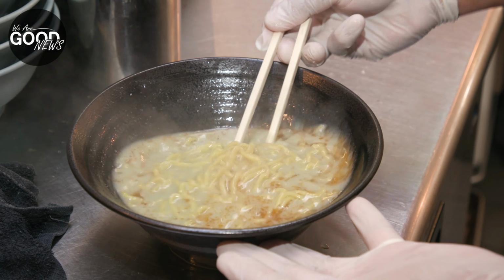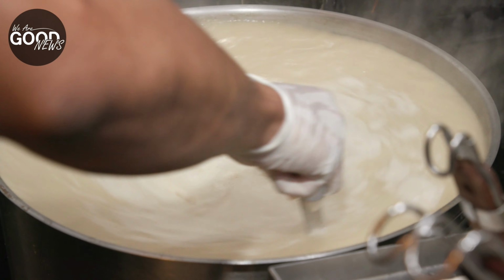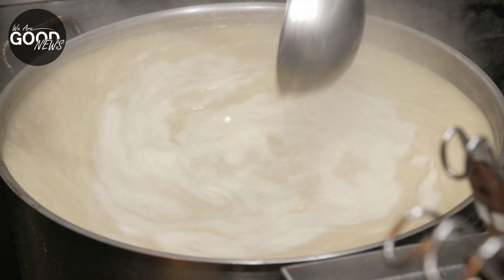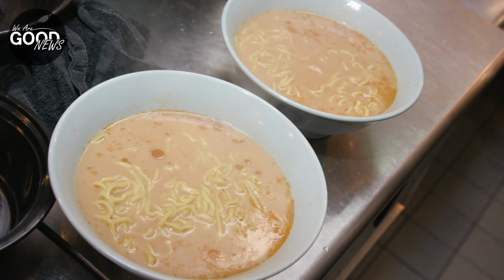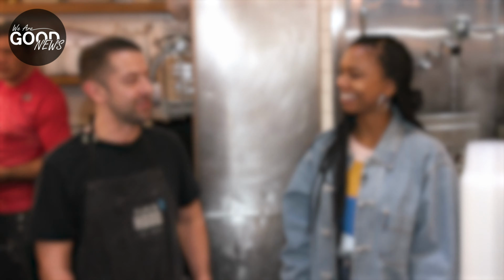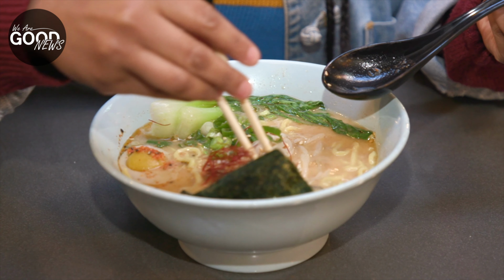So we feature plant-based ramen here in Grand Central Market. We have a few different offerings. We make the broth here in-house. It's a sunflower seed-based broth with dashi and a little bit of white miso. I would say the most popular dish would be the combo, which is a spicy ramen, an avocado toast, and a cold beverage of your choice.